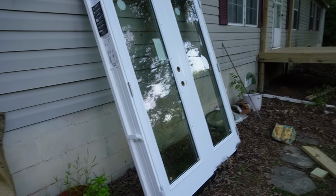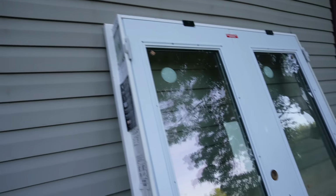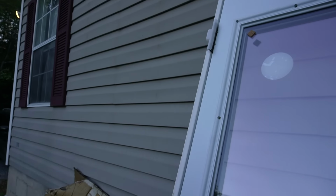So we'll see. Now, this says it's an in-swing door. But I told him I wanted the door to swing out. So hopefully it don't swing in the house. But we'll see how they're gonna do that.